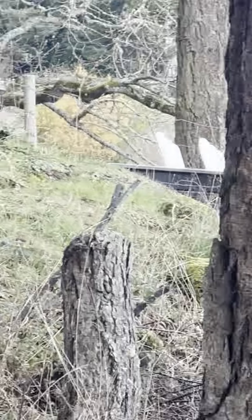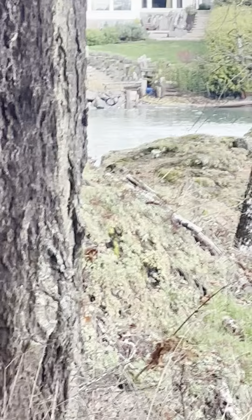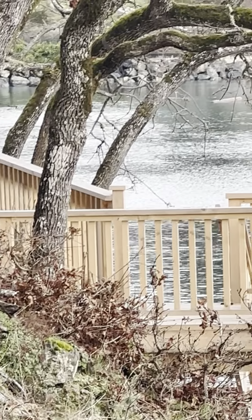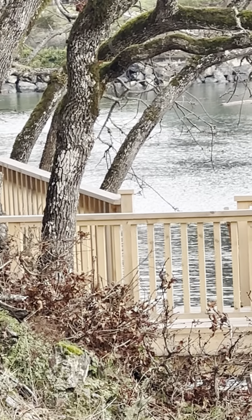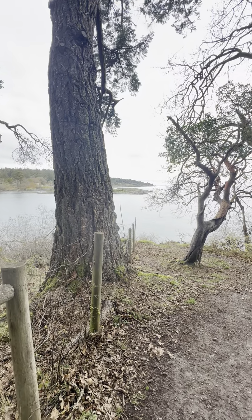And in some ways this may be grandma and grandpa's chairs, father and mother, and this is where the kids will end up sitting. But there's stories in everything. And really, for me, photography is really about storytelling.